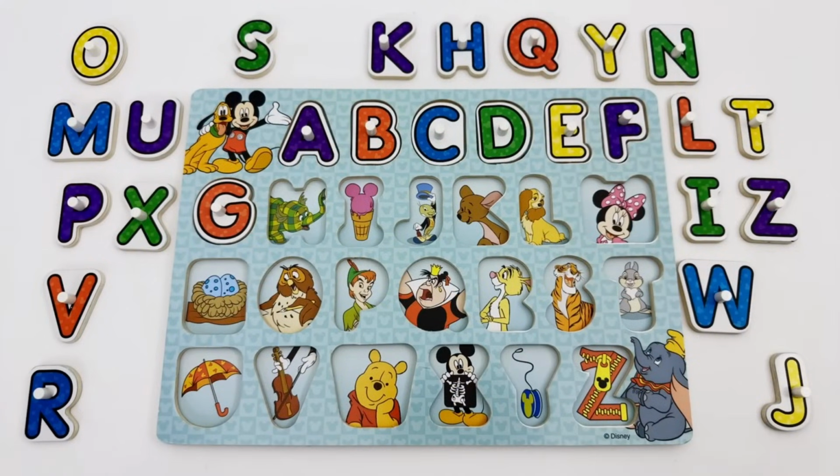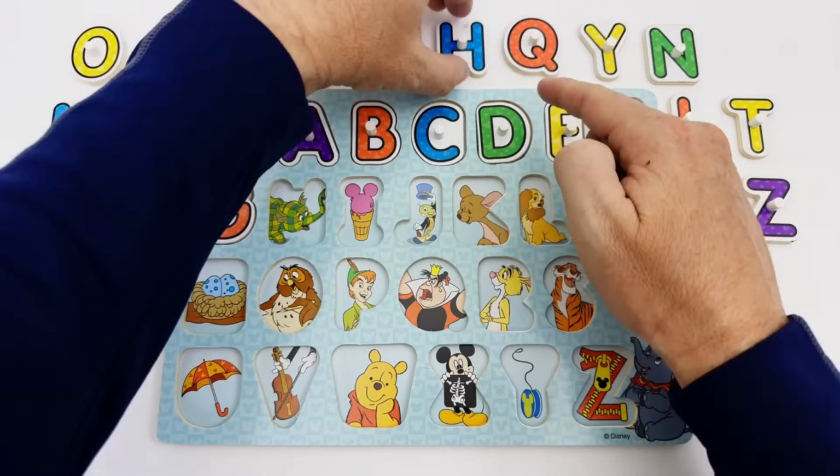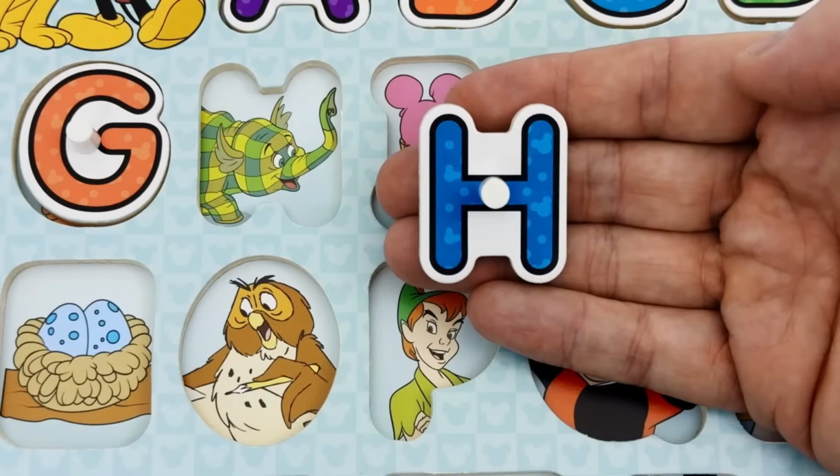H is the next letter of the alphabet. Do you see the letter H? Let me give you some help. The letter H is blue. Great job! The letter H. H is for heffalump.